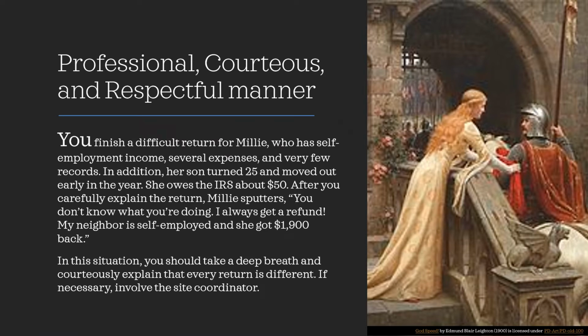We are going to be professional, courteous, and respectful. The example is you finish a difficult return for Millie, who has self-employment income, several expenses, and very few records, which as a tax professional is frustrating. In addition, her son turned 25 and moved out early in the year, so she's not probably getting a credit that she thought she would be getting. She owes the IRS about $50.